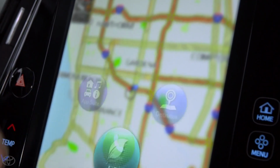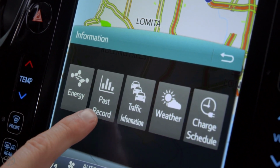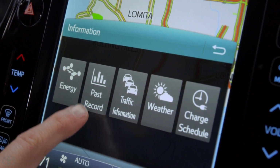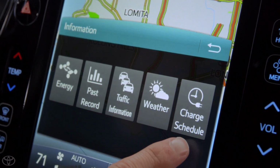Selecting Info lets you view your energy monitor, your driving statistics with past record, traffic information, weather, or your charge schedule.